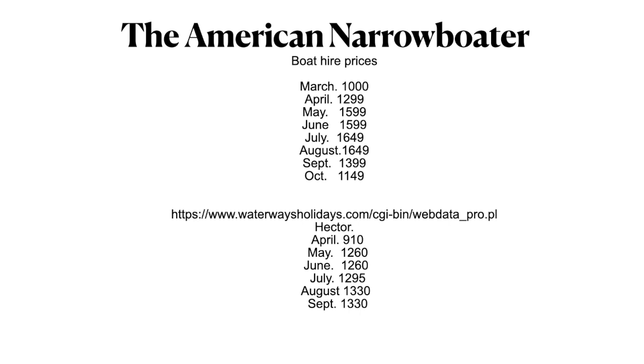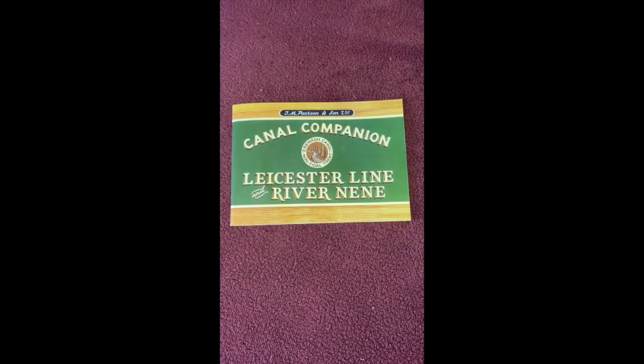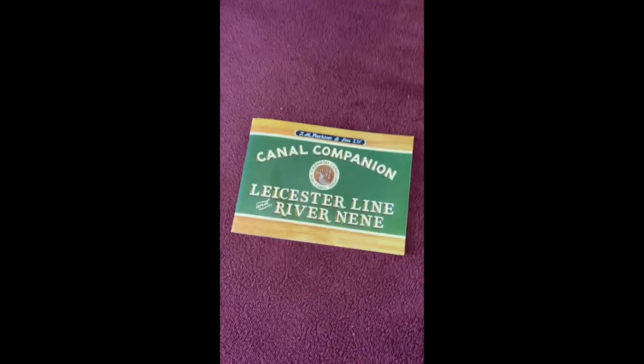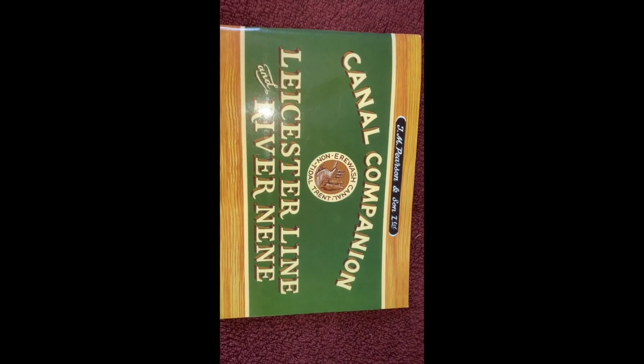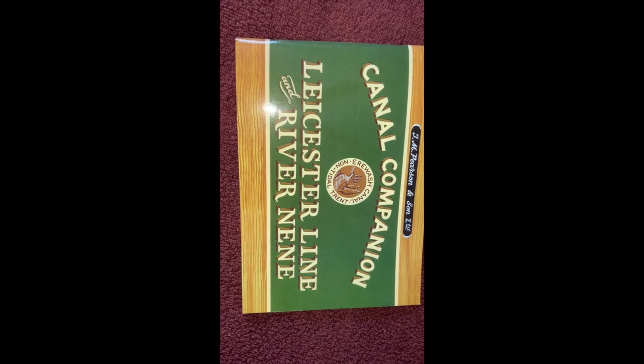But I'm just trying to compare pricing, and you can see how if you do take the Waterways Holidays route or the broker route, you could save money. You know, when picking your itinerary, there are some guides. This one is called the Pearsons. And let me see if I can get a closer. There we go. It's a Pearson, and this happens to be for the Leicester, part of the Leicester ring.